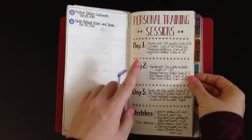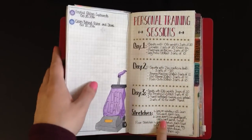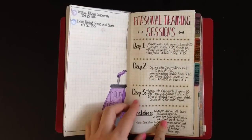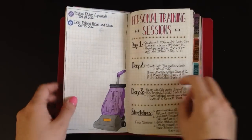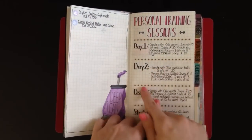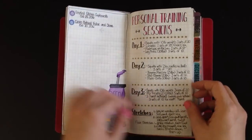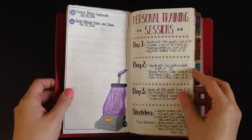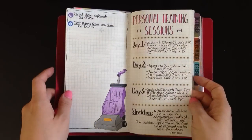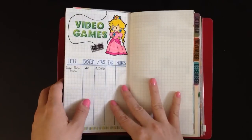And I did some personal training sessions. So I wrote down all the exercises that we did and all the machine settings so that when I wanted to practice them, repeat those exercises, I would remember them. So to do that, I just hand lettered a title and I used some star washi tape to divide these. Yeah, and just hand lettered and did some writing. So yeah, I love this book for saving this kind of stuff.